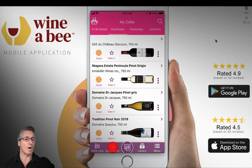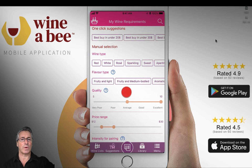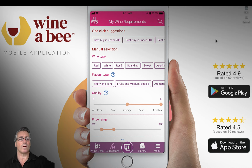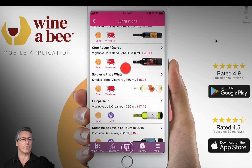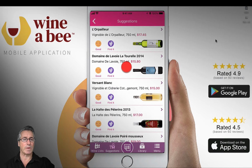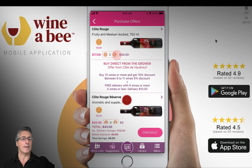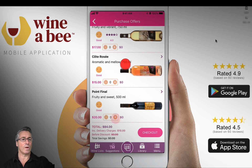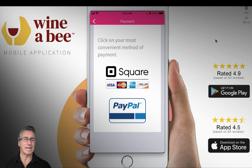Another way to do it as well, if you go to suggestions, there are a lot of ways to create the criteria they're looking for, but one quick one is best buy under $20. So this is where you want to be. So when people are looking for wine, your wine should appear in this one. And let's say, for example, we go for the first one and we say plus plus, and then we like this one, we like this one. We simply do checkout, deliver here, and there we can pay for it. So as you could see, it is so easy to purchase that people are more likely to come back and purchase some more of your wine.